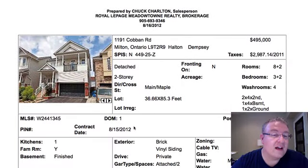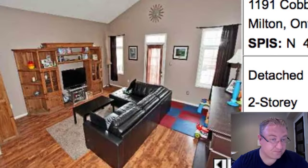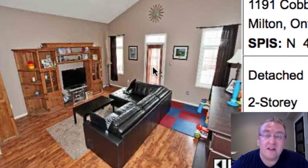Cobbin is at $495, and pretty impressive to find a double car garage for this price. And it's about 2,000 square feet, plus they've got a finished basement. And you can see the crown moldings here. That's the room above the garage, so you can see the walkout door to the balcony if you look at the front shot. And then the bedrooms are around there.